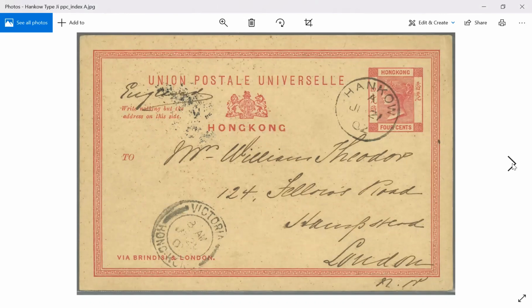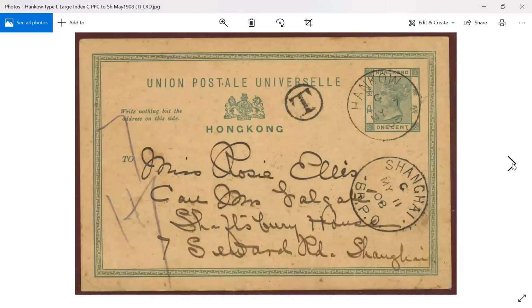Let us say, a postal card, 4 cents, used to London. I think I have sold this one before. That is, the T mark was applied incorrectly by Shanghai. Because mailing from Hankow to Shanghai will be of local rate, 1 cent. And I think this T mark will be the latest known date for Shanghai, the small one.